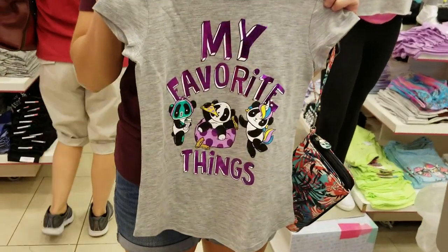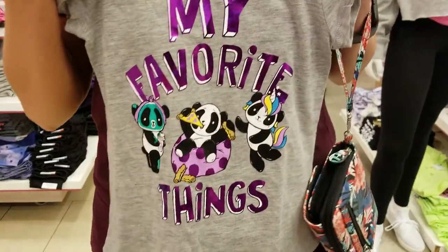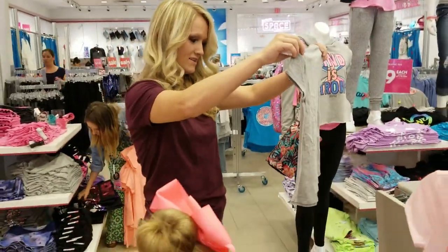I already have a unicorn. Do you have a unicorn one? Oh, we definitely have to have that. Oh, I love that one. It's a panda corn. A panda corn, which, speaking of which, we are looking for panda fingerlings. Oh, yes. So they're supposed to come out in a few weeks.